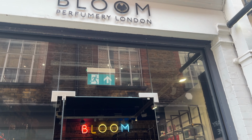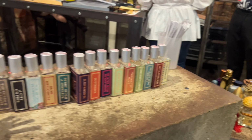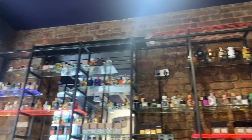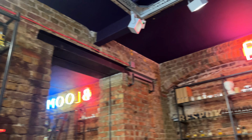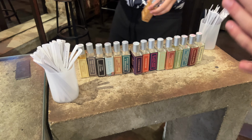We are officially at Bloom Perfumery. Starting off with Imaginary Authors, and just look at all the fragrances in here. There are so many. Apparently there's 1,000 perfumes in here. But we're starting with Imaginary Authors.